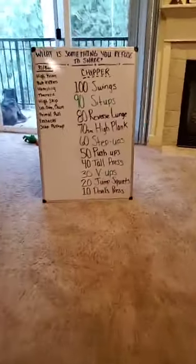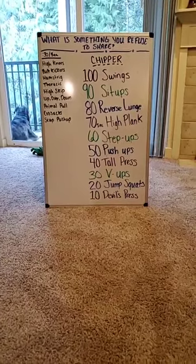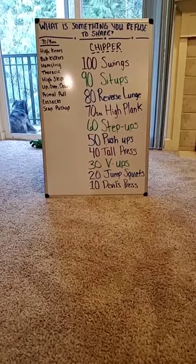Here's the workout in close-up, in case you want to take a screenshot of that for later.